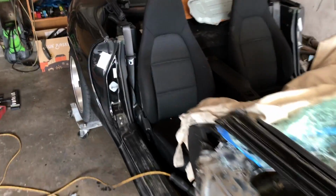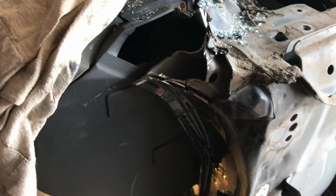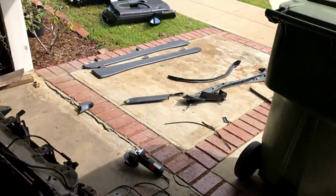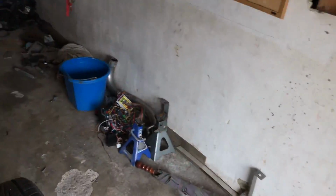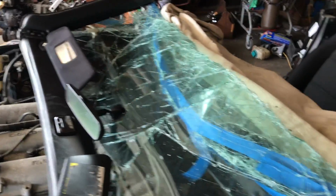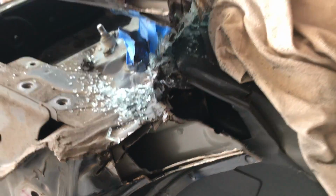There we go. I suppose I better clean up now, right? There we go. Look at that, just a little tickle. And the only wiring is just the interior lamp and maybe a reactive rear view mirror. So yep, chop.